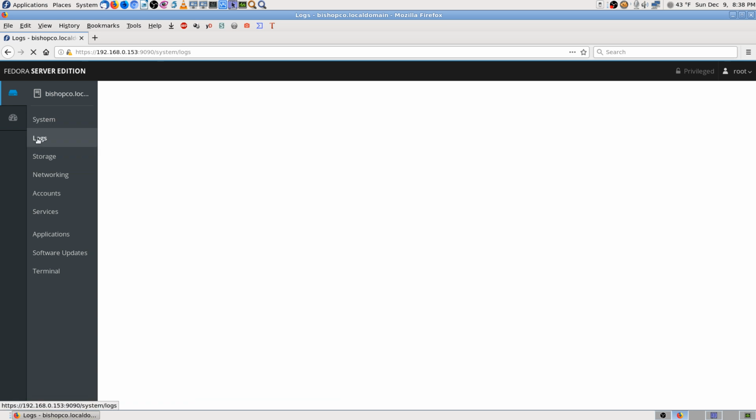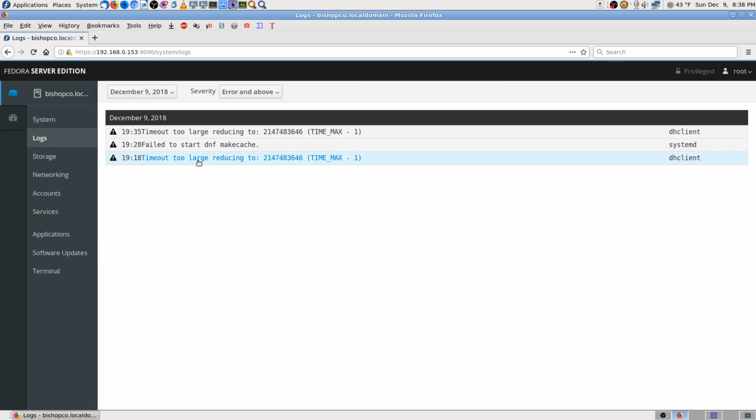So let's look at the logs. Okay, let's see what we got. Now, same thing as with Fedora 28. Timeout too large, reducing to so-and-so. DHC client. So something to do with the networking. Failed to start, make cache, DNF. You would think that had to do with that, but it's time max 1. And reducing, so that's the only errors, and I kind of looked into them.